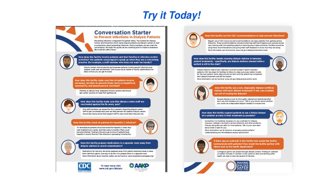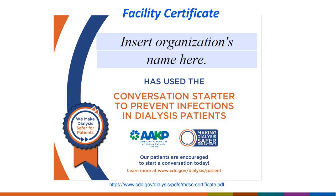The tool is available on our website, and we encourage you to print it out and try using it. We also have a new resource that accompanies the tool. For facilities that use this tool, we've created the certificate shown that facilities can print out and display to show that they have engaged patients in using the conversation starter and encourage other patients to have the discussion as well. So we encourage you to take a look at this and print it out and consider using the conversation starter.